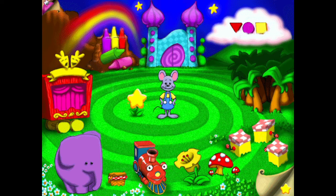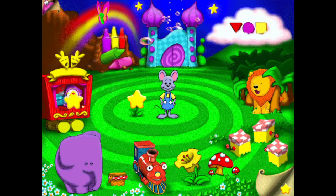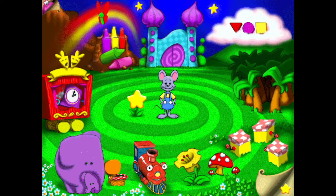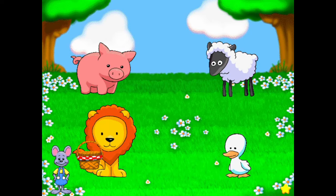It's a flower. I can't decide. Oh my goodness, so many things. Let's start with the elephants. Let's help the baby animals find their parents. Can you hear the baby in the basket? Bring the baby to its parent.